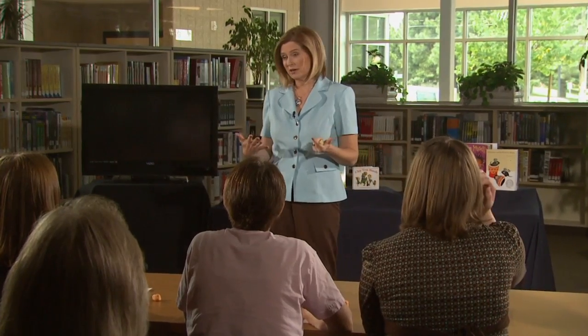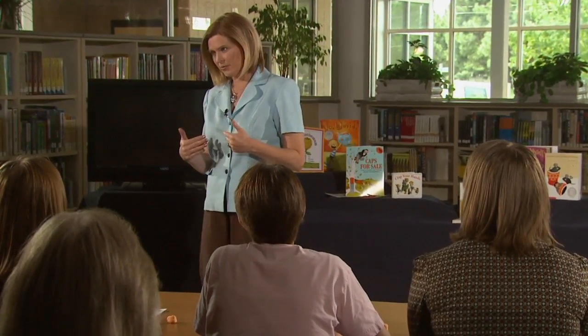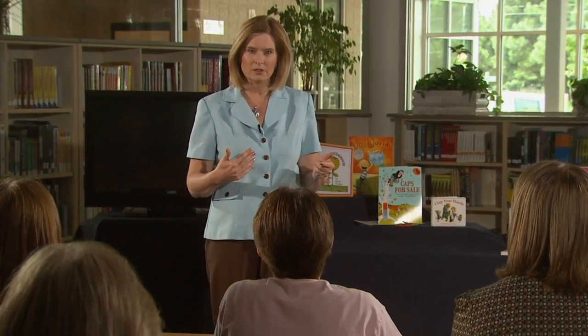Another difference we know about children is their brains are developing and they're not developed like ours are. So we're going to talk about brain development, how they're different from our brains, and some things that maybe will help you understand your children a little bit. So when you're working with them, you don't get as frustrated. And you can say, oh, that's because their brains are not developed yet.